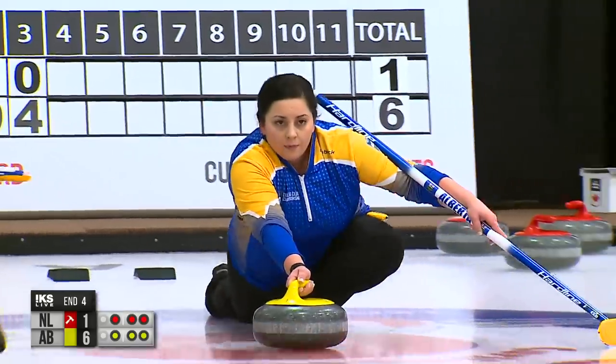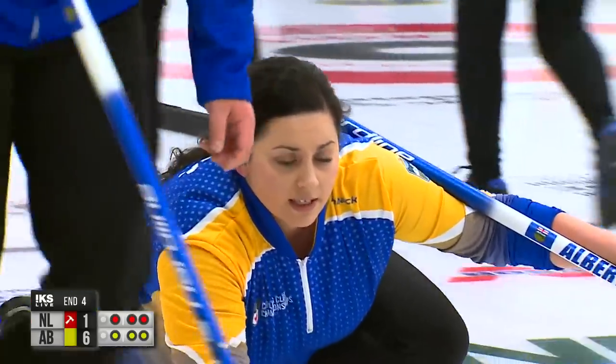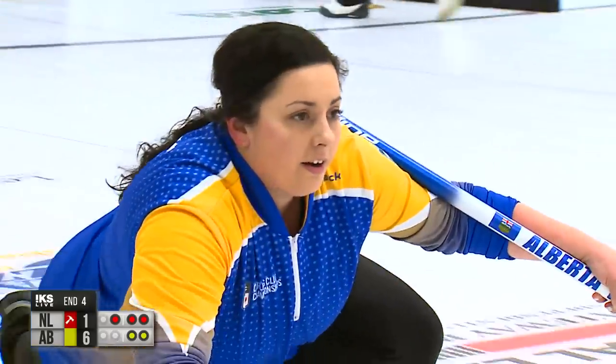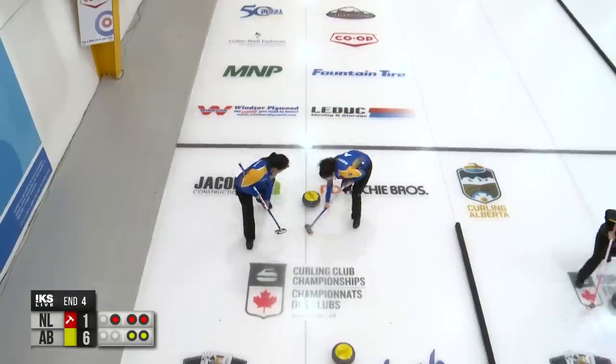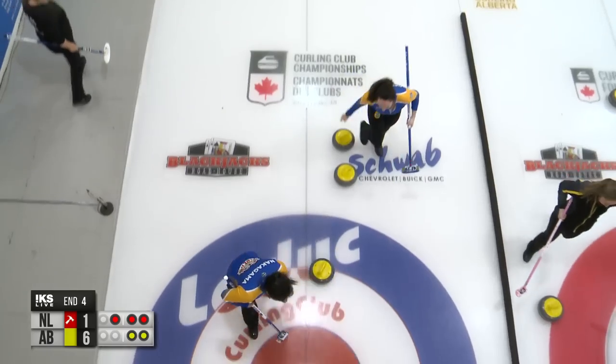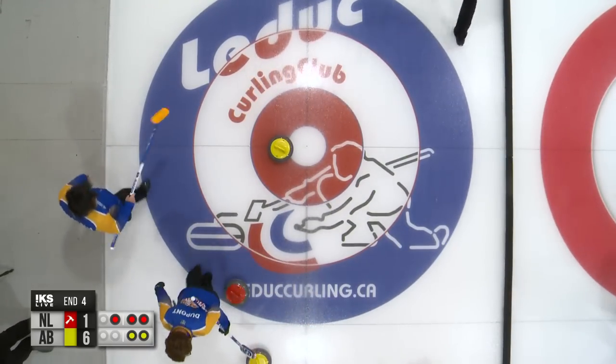But looking to remove both of them. If that red had rolled a little farther, this wouldn't be possible, and it'd be dead buried. This one looks to be moving pretty good, and Newfoundland's earlier guard there might end up coming in to help them as it gets by the first one, and oh, just nice. Sneaks by those. A fantastic shot there from Samantha Davies of Team Alberta.